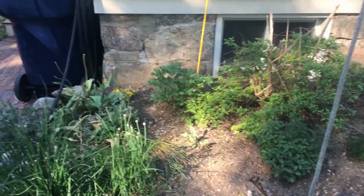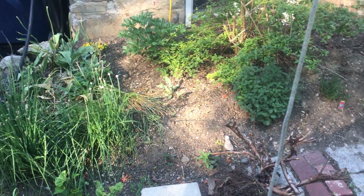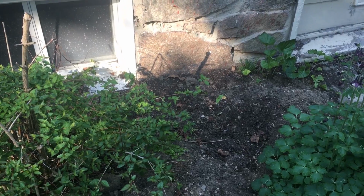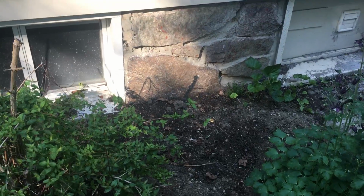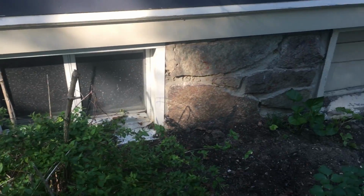So starting out in what is now mostly an herb bed, you can see over in the corner here, we took out the gooseberry and transplanted it to somewhere where there's some other berry bushes in the front. So big change over there. Back in the back, like last year, we're going to try to have some sunflowers.